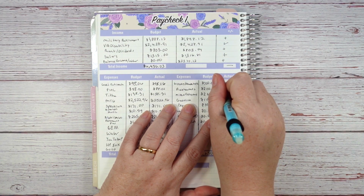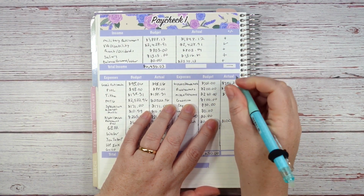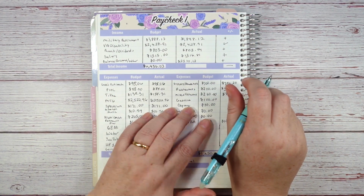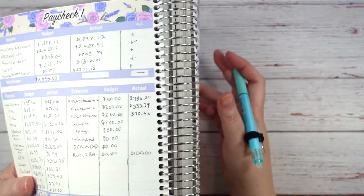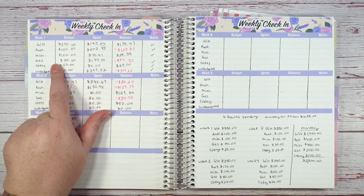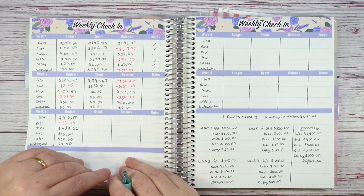Miscellaneous was $70.41. Did I have gasoline? I don't have it written down here, so let me double check my notes. Okay, so I do have gasoline. That's $134.70, so I'm going to put that on this page here.